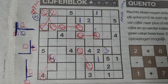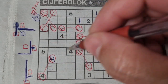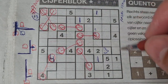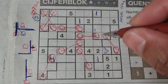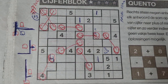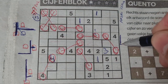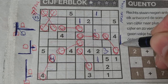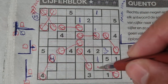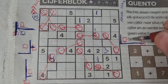Do we have more? Oh, here another one. Upside down. This box has the same number as that box. And here another one. This box has the same number as that box. And the last shape for this puzzle is the L shape. Let me draw the L shape here. This box has the same number as that box.